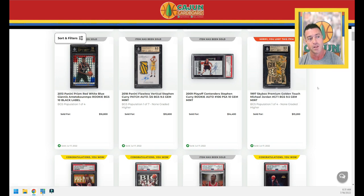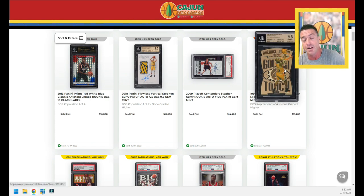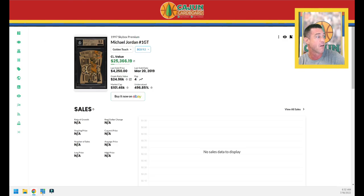This is one I really, really wanted. It was a pop 4. It's a BGS 9.5 Golden Touch. I don't own any copy of this card in any grade. This is obviously a really important Jordan to me. I own a 1996 Golden Touch. Is it 96 or 98? I can't remember. I own the little green die-cut Golden Touch, the other year Golden Touch, which is not nearly as good looking. But I own that one in a 9.5. I needed this one in a 9.5 to pair those together. You know how I am with pairings.